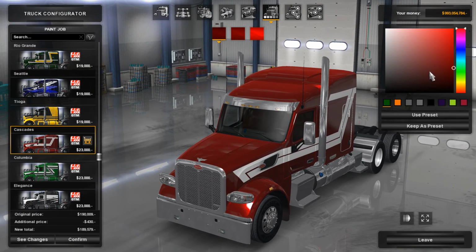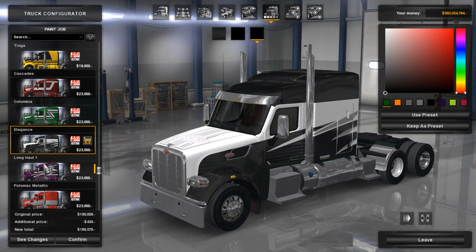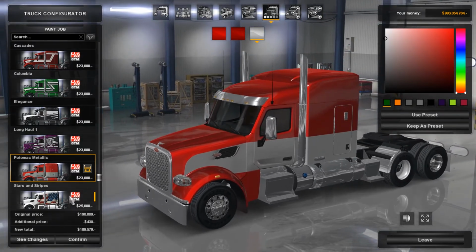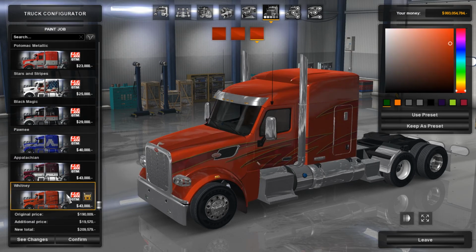And you got some metallic ones in here as well, which is very nice to see. You don't really see that many metallic custom sort of paint skins. That one's very cool. Elegance, long haul, nice colour. Oh, that's a nice colour. Really is. Stars and stripes. Can you change that? No. Yeah, absolutely loads of colours to choose from.